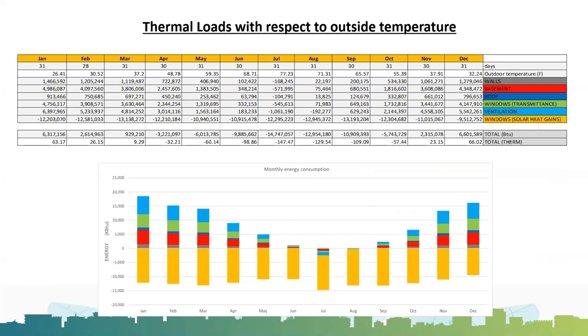And I am so glad that I included the windows in the southeastern direction, because now we can see that the solar heat gain is so much that it can almost compensate for the thermal load that the house is exerting. Over here, we can clearly see that the solar heat is way more than the thermal load.